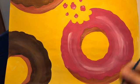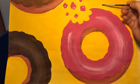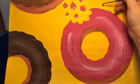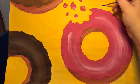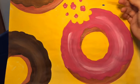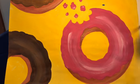I like to use my little brush for this, and I just get a nice little blob of paint, and then you can just lay your brush flat against the canvas and then just push against it. It doesn't have to be fancy. You don't have to draw a line if you don't have a steady hand, but if you do have a steady hand, then you can just drag it across. But I like to get a good amount of paint and then just lay my brush kind of flat against the surface and then push it.